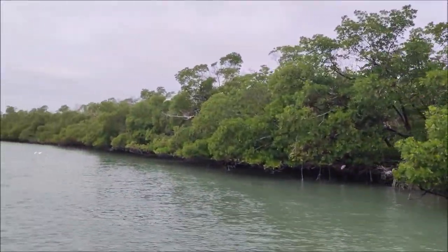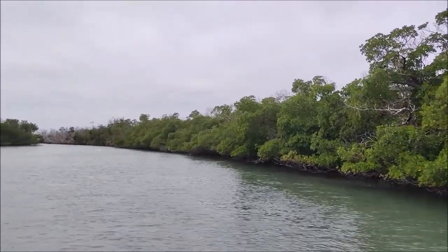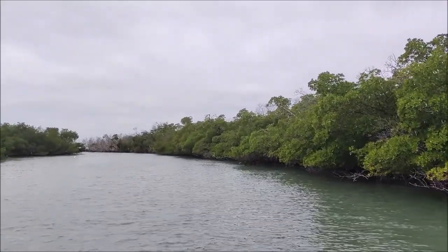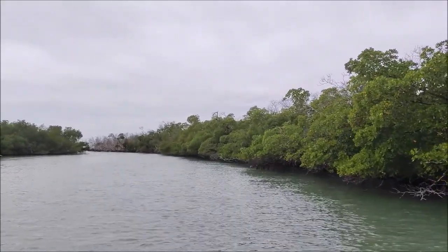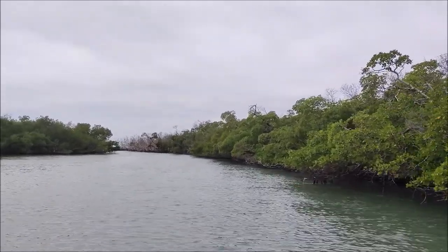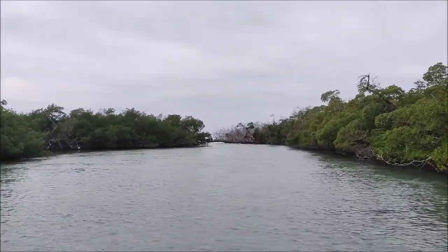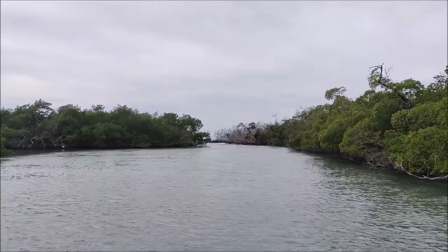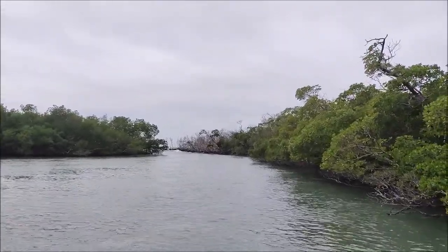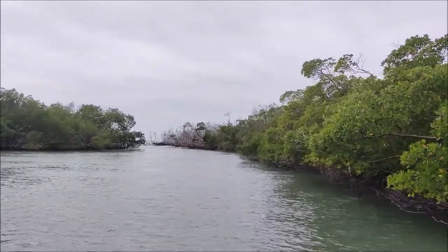Right now we're approaching Morgan Pass, which connects between Morgan Bay and the Gulf of Mexico. Morgan Pass has changed much through the years. It now connects straight west to the Gulf of Mexico. Morgan Pass originally turned south along the shoreline, and it was on this sandbar that was between Morgan Pass and the Gulf of Mexico that the Dome House was originally built. On the right, you have Morgan Island, and on the left, you have Cape Romano Island.